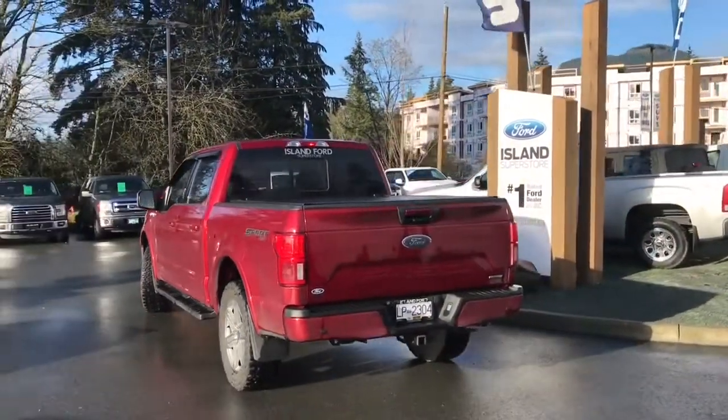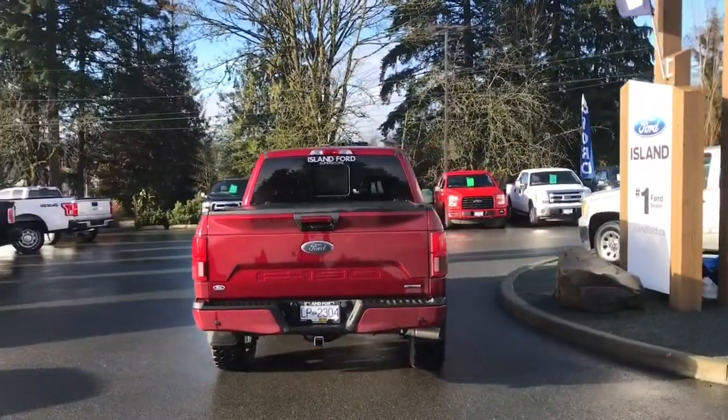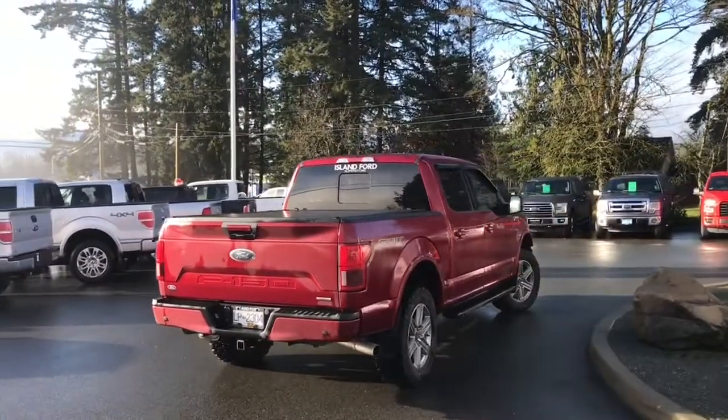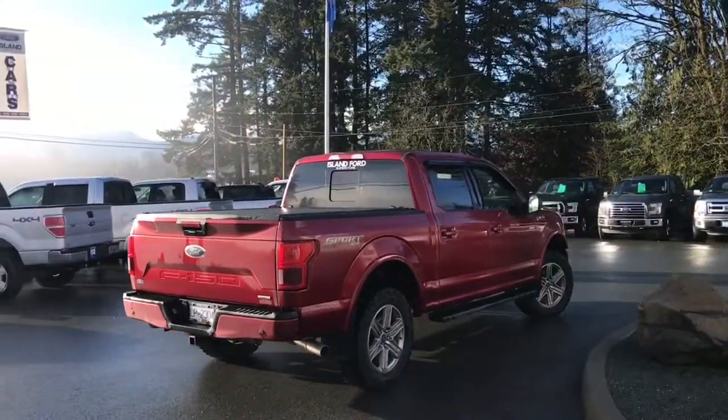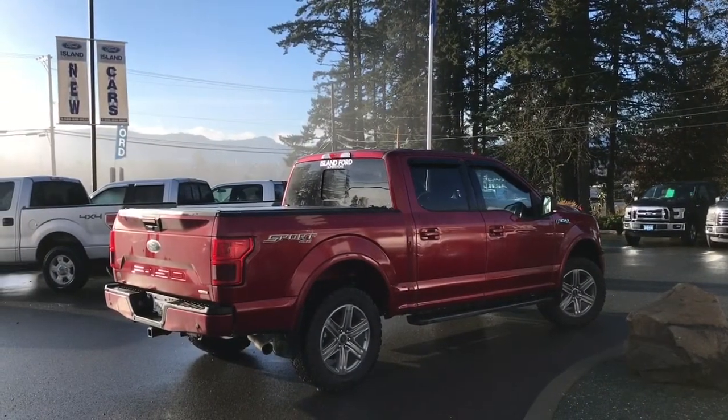It's a 3.5 V6 EcoBoost. It's a 4x4, and it also has a sport package which has a center console as well as the unique sport cloth interior. It has a trailer tow package. It's really easy to get into this vehicle. Just talk to our sales team. They'd be happy to take you out on a test drive.